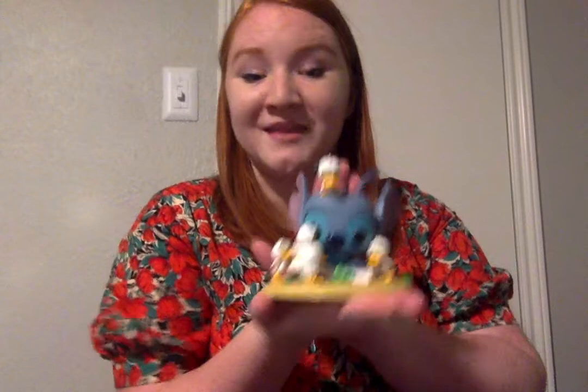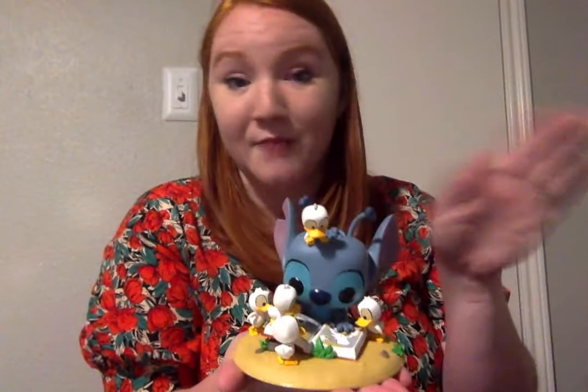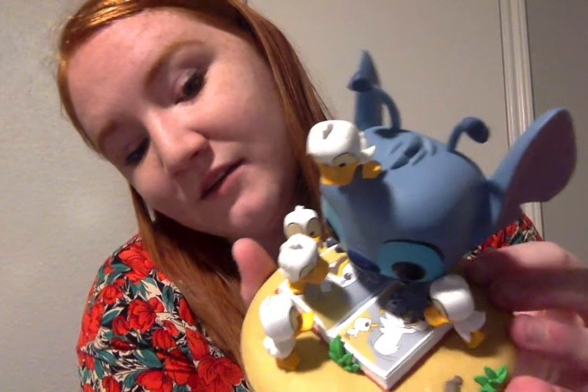This is out of box. I feel like I shouldn't be out of box, but it is because I love it that much, and I just don't think the box does this Pop justice. I present to you Stitch reading to the ducklings. Seriously, my favorite Pop probably ever created. Here he is reading the story of the Ugly Duckling.